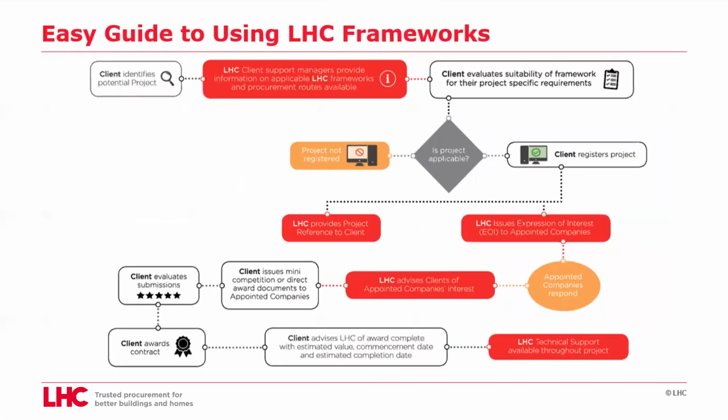Here we can see a flowchart showing an easy guide to using our frameworks from start to finish in the project. It would begin with the client registering a project with the LHC, whereby we would then provide a unique project number to give a clear auditable trail from start to finish for the project.